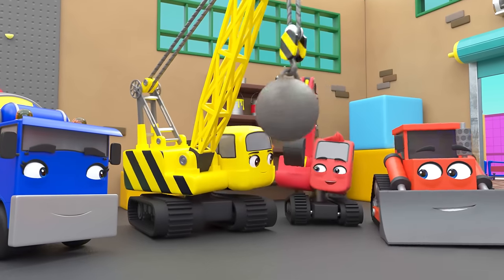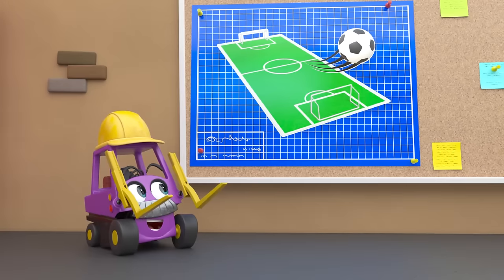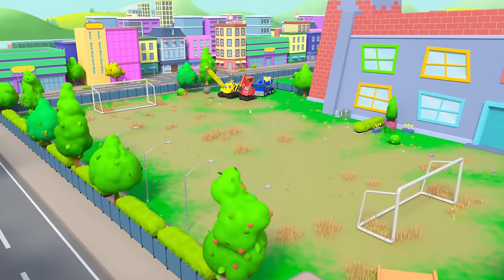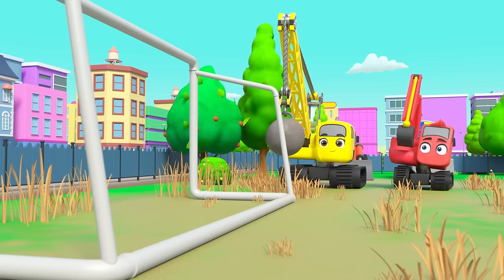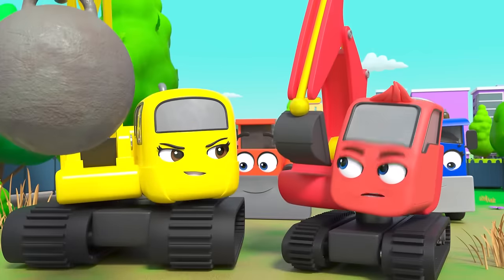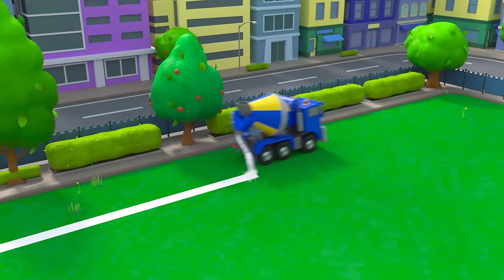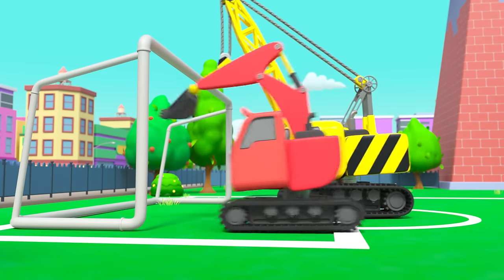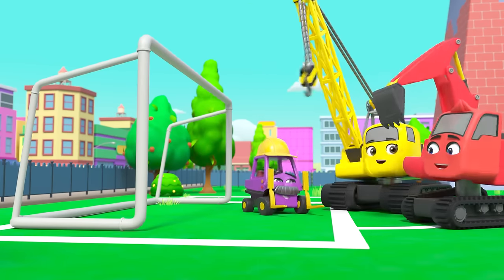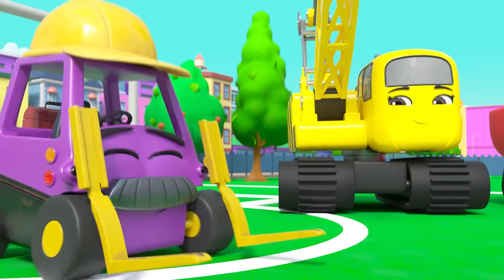What are the crew working on today? They're fixing up a school soccer field. Yippee! It's looking a bit overgrown. And the goals are falling apart. Time to get to work. Bump is laying new grass and CJ's painting fresh white lines, whilst Digley and Dazey are fixing the goals. Great teamwork, gang. And it looks good as new.